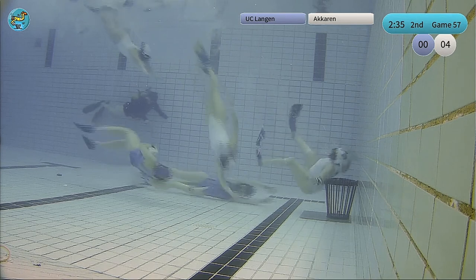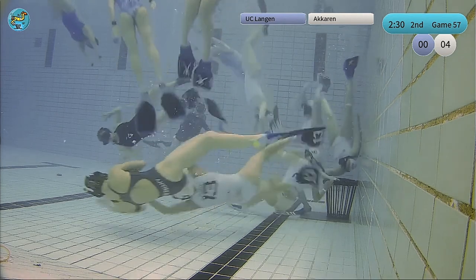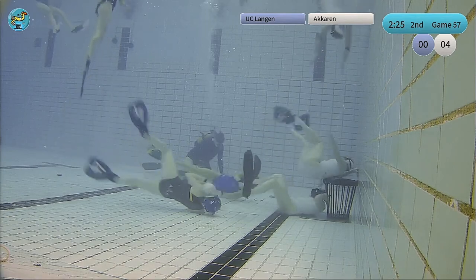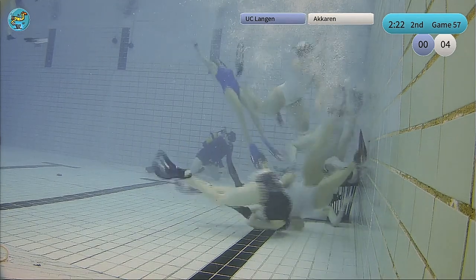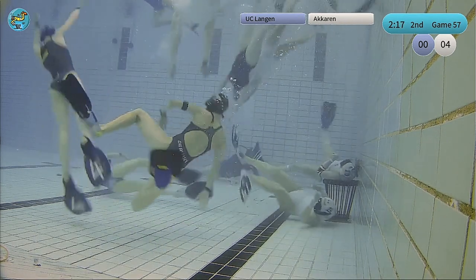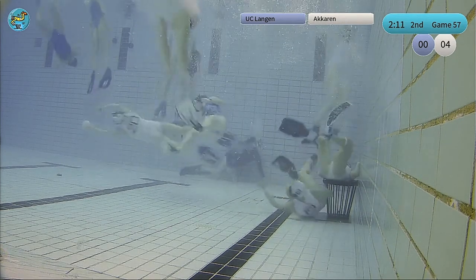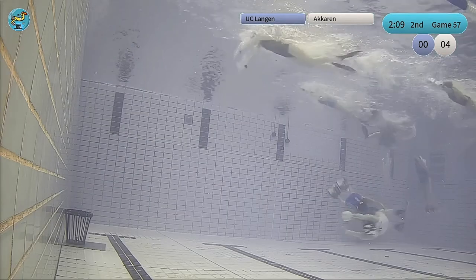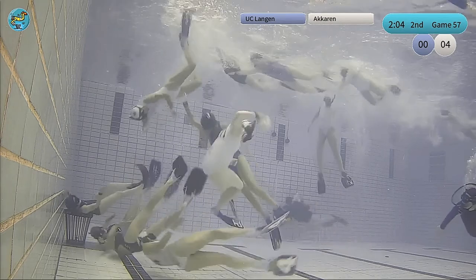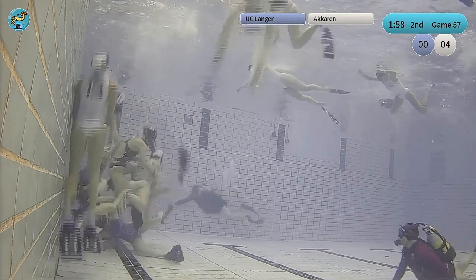And this is a chance, two Langen players against three Akkaren players, but not precise enough. The ball carrier Maren, I guess, was swimming out of the defense area. Yes, no, I'm with you, Melina. They need to go with everybody. I mean, they would have no one at the back, actually, because it's 4-0. Okay, almost another attack of the white team.